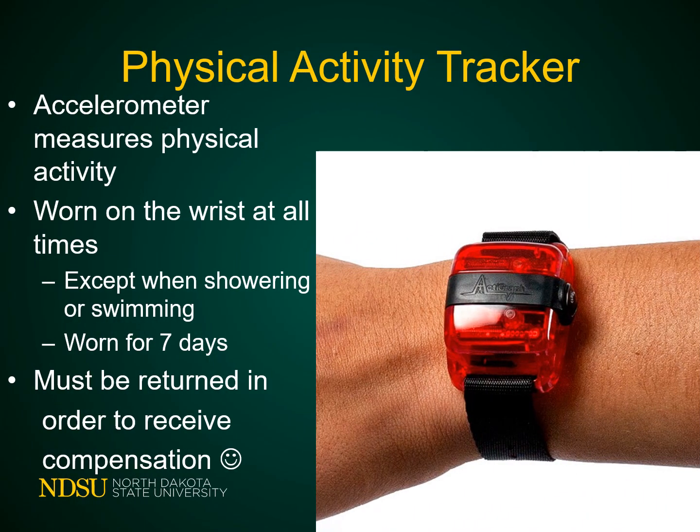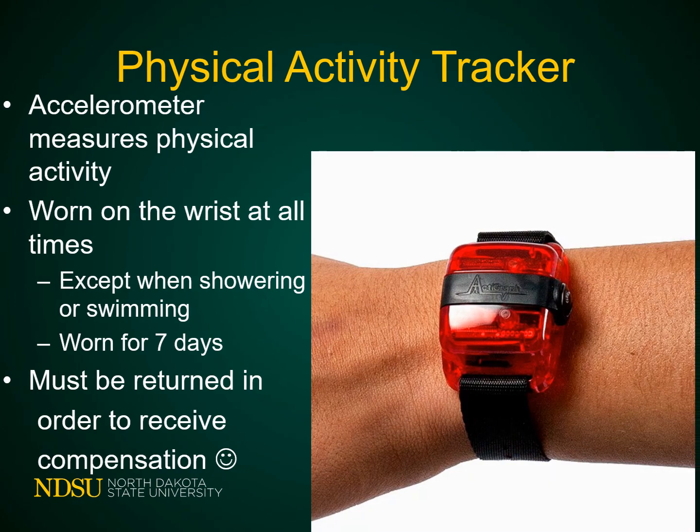This is a little image of our physical activity tracker. So it's pretty cool. It's like a souped up Fitbit or an Apple Watch. It'll measure your physical activity. It'll be worn on the wrist for all 7 days, except for when showering or swimming, because the unit, although water resistant, is not waterproof. And then, of course, guys, make sure you return it at the end of the study to be compensated.